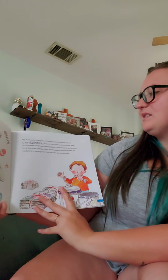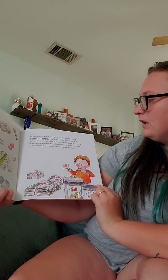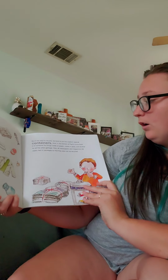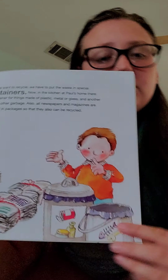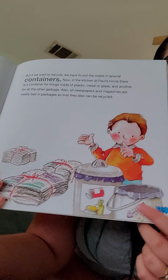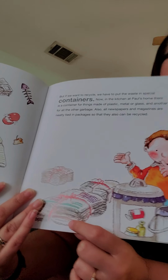But if we want to recycle, we have to put waste in special containers. Now, in the kitchen at Paul's home, there are containers for things made of plastic, metal, or glass, and another for all of the garbage. Also, all newspapers and magazines are neatly tied in packages so that they can be recycled. So do you see his cans? This is his trash can for his bones or things that they can't put in recycling. And this one is used for cans and bottles. And then this is how they recycle their paper.